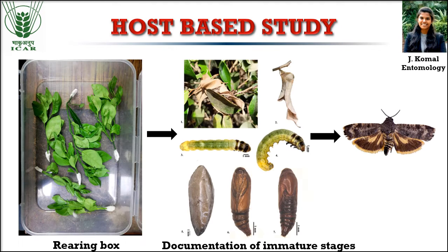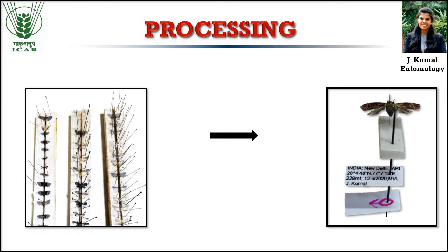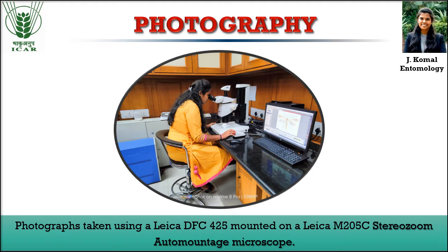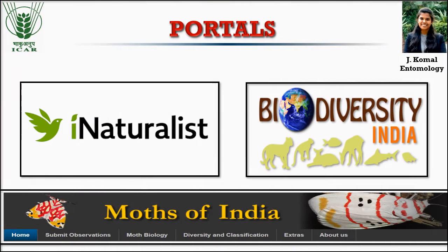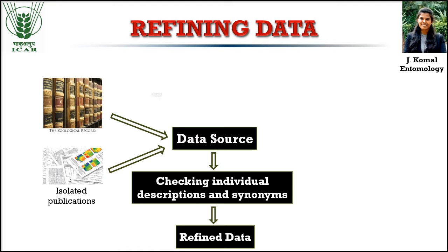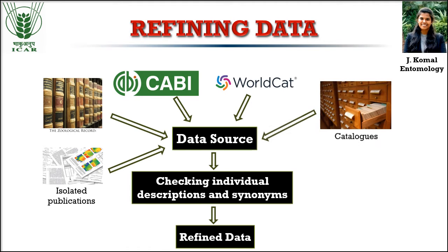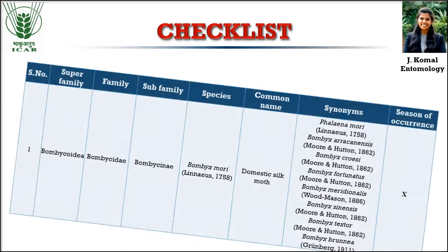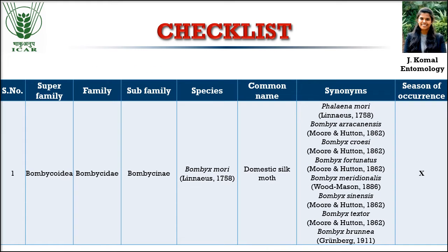Also, infested plant parts were collected to rear them in order to document the different life stages of moths for a host-based study. All the moths are processed finely by the established procedures and then dissected for slide preparation. Later, photography was done using an auto-montage microscope. Apart from all this, the data was also procured from various citizen science portals. Data from all the previous literatures and isolated publications were collected, and finally this huge data is refined by taxonomic updation.